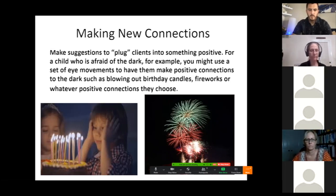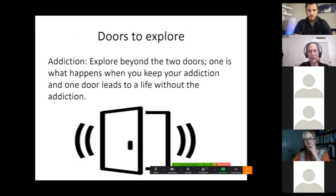Making new connections. I know my brother in England is listening to this talk. And he had told me his kids had some trouble with falling asleep in the dark. And I taught him how to do it on the phone just to make a new connection for his kids to something good in the dark, not bad. So blowing out candles, fireworks. And I think he said it was just like 15 minutes per child and they were good. And he was one of the ones that told me when I was told, call it something else because it's not EMDR. He kept telling me, you really do need to do that because it's so good. So he pushed me to do that.